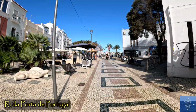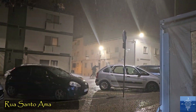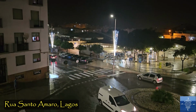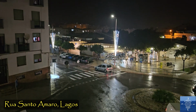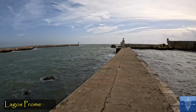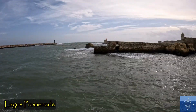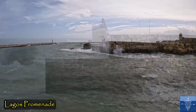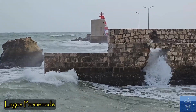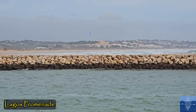Overall, we had excellent weather in Lagos. But one night, a real storm blew through and kept blowing all night. Though it had passed by morning, the seas were still very rough. One reminder of life on the coast. Though some saw it as a great opportunity.